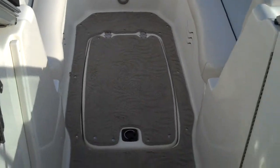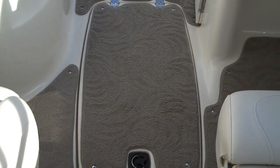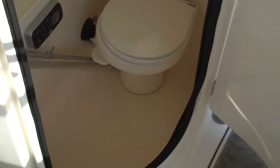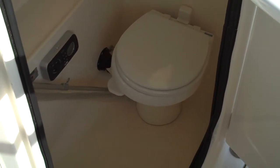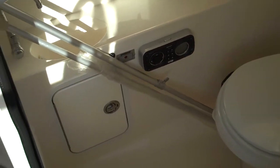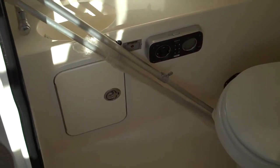You've got dual ski lockers in the floor, which means a ton of space to store all your skis and all your extraneous items. And one really handy feature about this boat, you've got a full plumbed head. Built-in vacu-flush system. It's got a little portal window in there. It also has a sink, which takes advantage of the water system.